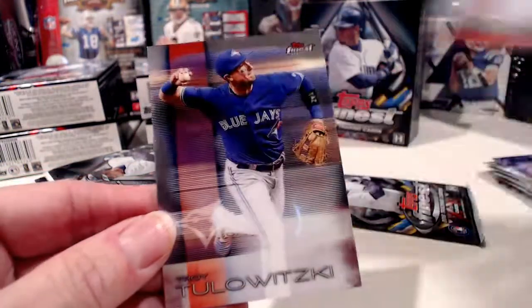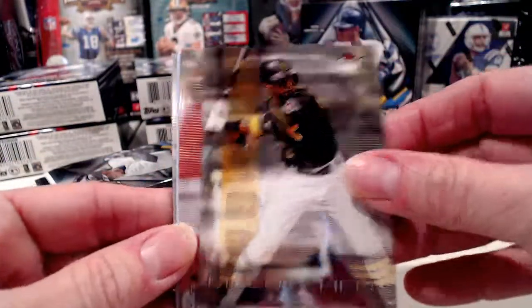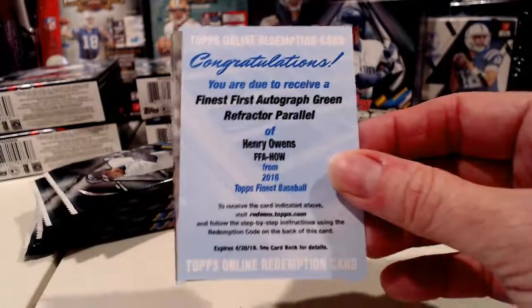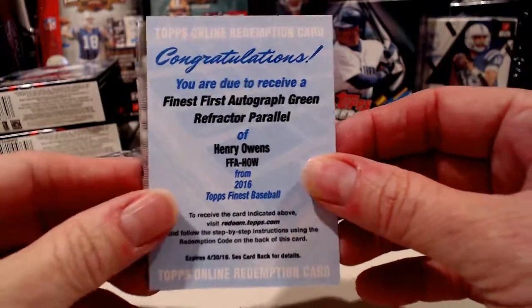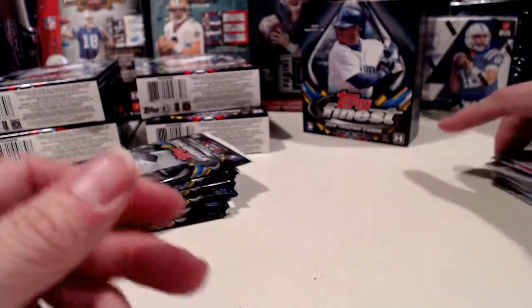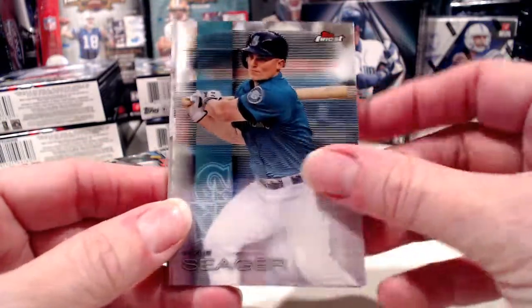Should you choose to. So far, nobody's jumping in and saying, yeah, I want to. So for the moment, I'm assuming everybody's only looking for a recap of the signatures. And we've got a redemption for Henry Owens, and I'm pretty sure that's for the Sox, but we will set that aside and we'll do a checklist verification on that at the end of the break, because I do sometimes get those wrong when I think I know the answer, and then I go to the checklist and find out I'm wrong.